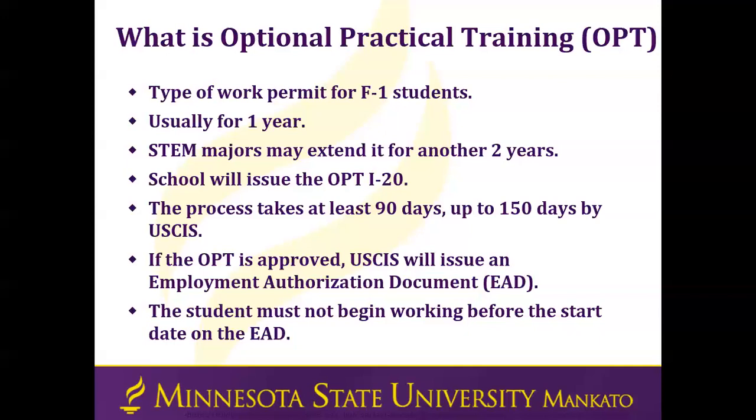If the OPT is approved, so if your application is approved, then USCIS will issue you a personal employment authorization document, also known as an EAD card or OPT card. So I think throughout this presentation, I kind of use them seamlessly from one or the other. So when I say EAD or OPT card, same thing. It is a card that you will receive from USCIS that states when you are approved to work.